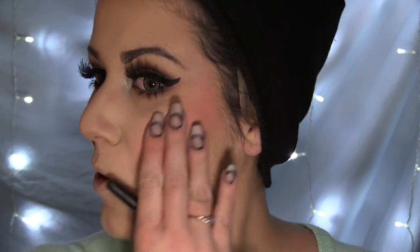And now I'm gonna take my highlighter, and this is in Muck, and this is from Bitter Lace Beauty. I was recently sent this highlighter because I won a contest, and now it's my all-time favorite highlighter. Look at that side of my face. Bam, look at that side of my face. So I applied it to my cheekbones and then here on the tip of my nose and a cupid's bow.